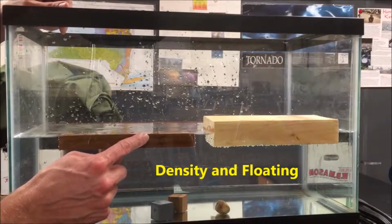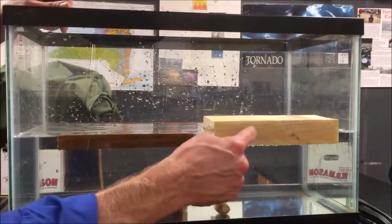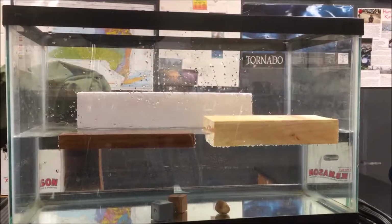Okay? 0.9, it's less than the 1 that is the water, so it floats, but just lower in the water than this. Now, as an extreme example, this is always cool, the styrofoam here. Let me drop the styrofoam in there, and then you really can see.